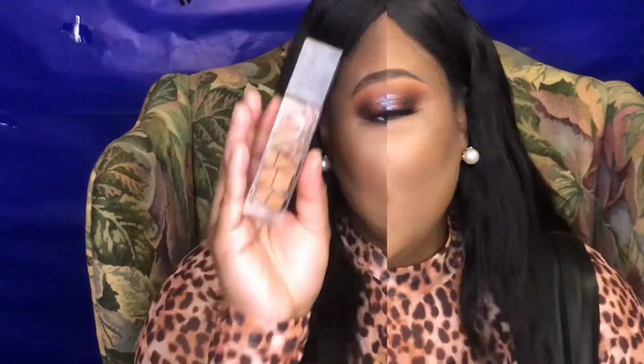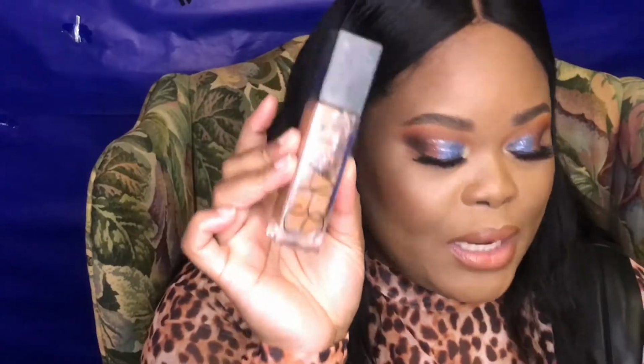But if you wear this alone, you will begin to get oily. But overall, this is a really good one. It just applies creamy, rich, beautiful, and it is what it says it is. Natural Radiant Longwear. So somebody with dry skin will definitely enjoy this very foundation.